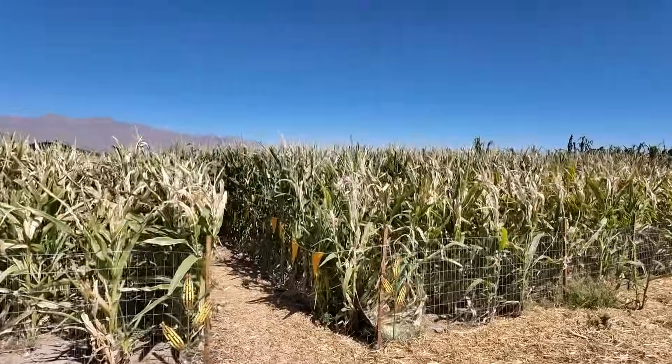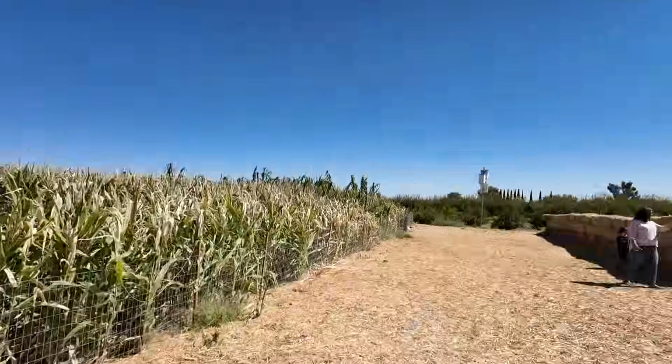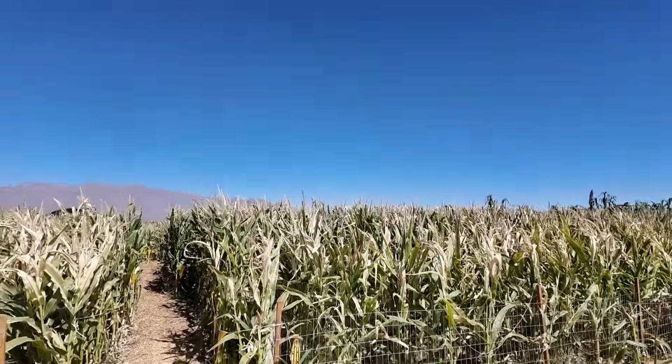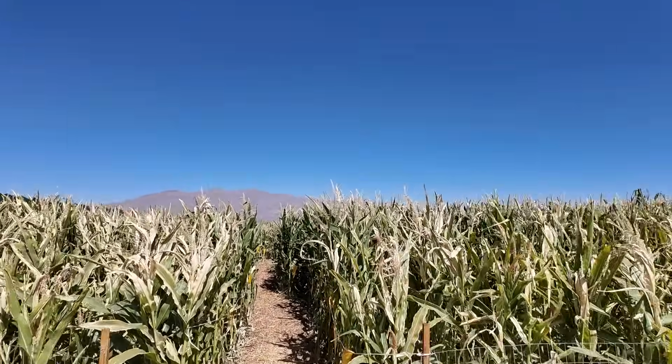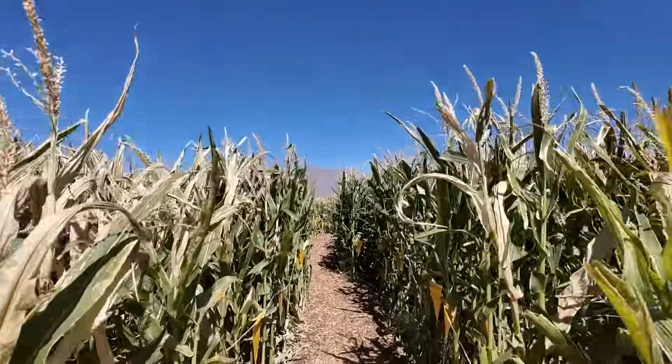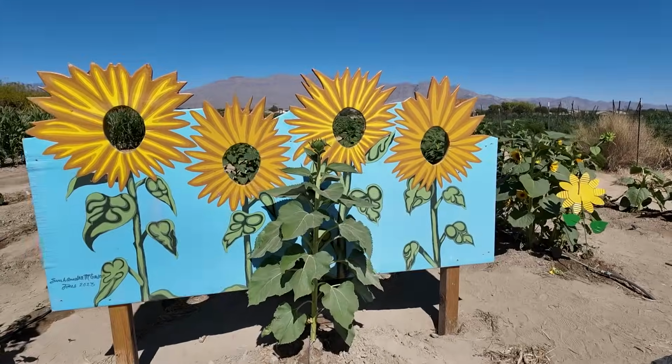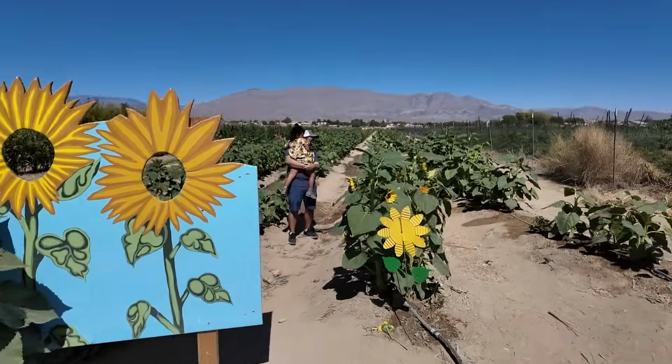Okay, so they've got a corn maze and a straw maze. The straw maze is pretty short, but the corn maze is probably at least my height. Let's go through it. It doesn't look like it's one that you can get lost in though. Basically got flags leading your way.